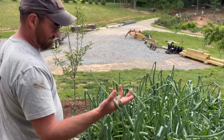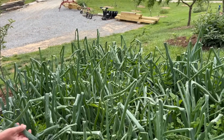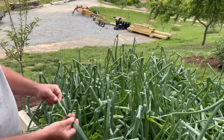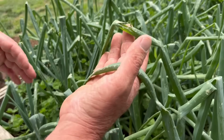They do. But it's a different kind of onion, too. Yeah, I can't remember what color these were. I think these were the yellow ones. Or the white ones. No, they weren't red. I was going to say, I know they went in the red ones. But look at how the hail just flat beat them up. I mean, I feel sorry for it.